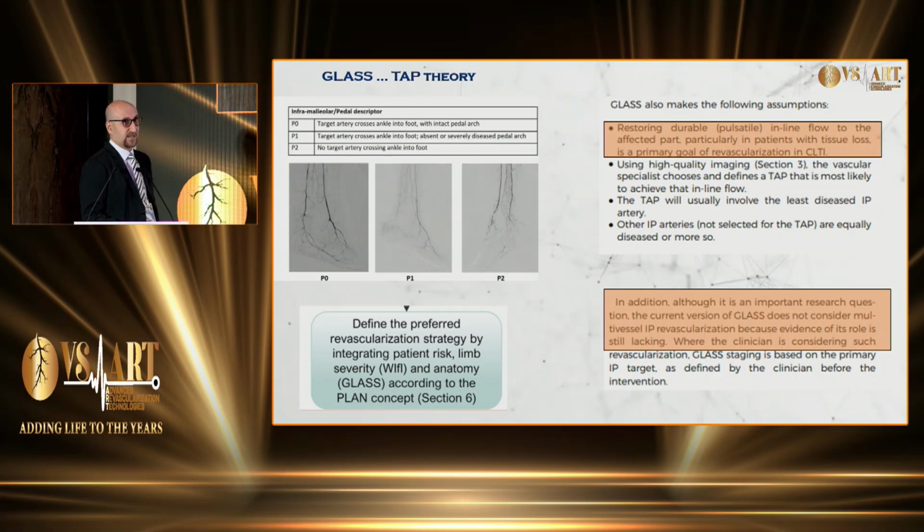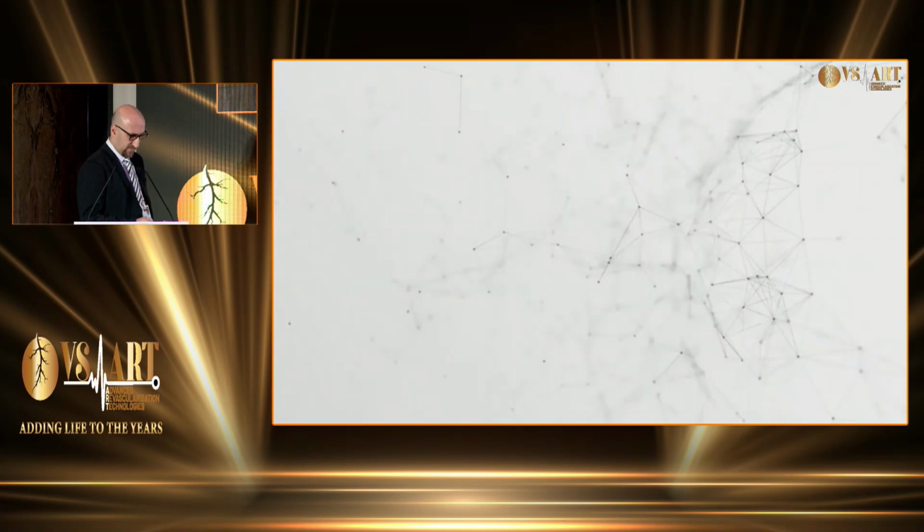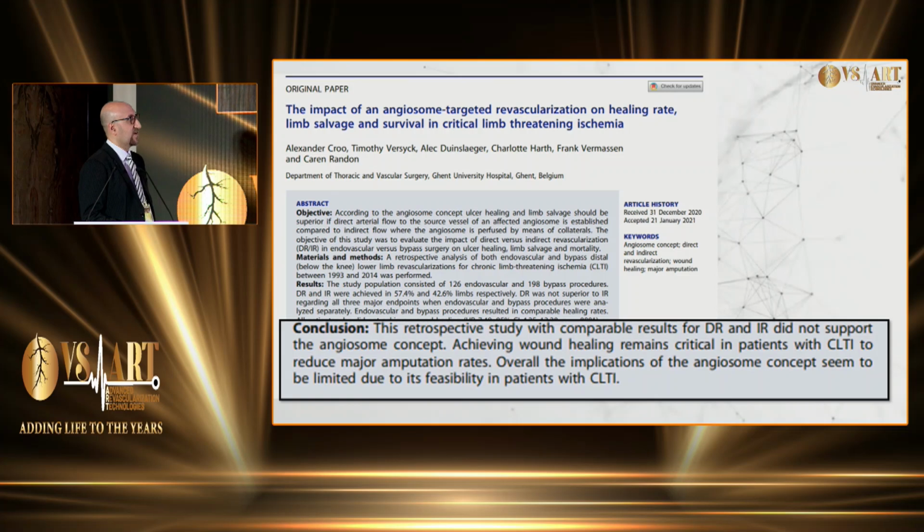So the ESVS showed us the GLASS score and the target artery path definition, so that you can use the best option in the BTK vessels to have inline flow to the foot, regardless of the angiosomal concept. And the impact of angiosome-targeted revascularization here, in a retrospective study, showed comparable results of direct and indirect revascularization regardless of the angiosomal concept.